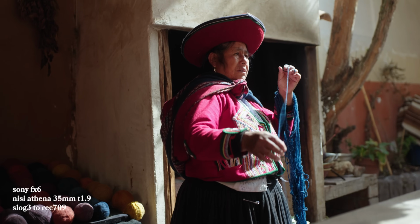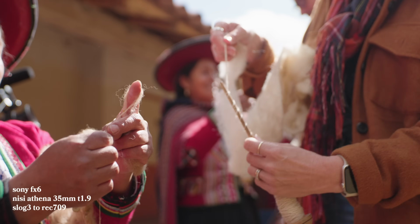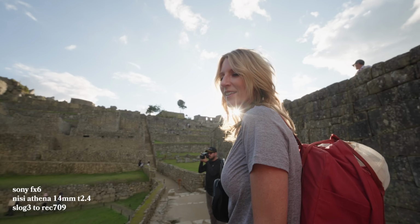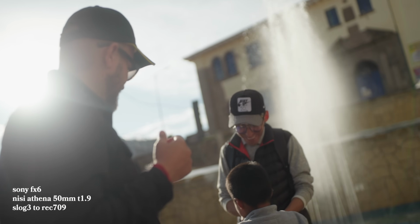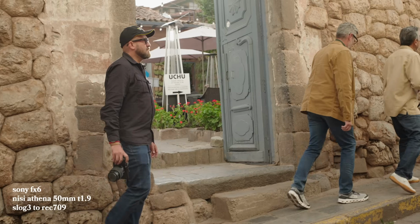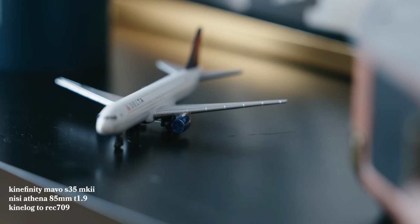The micro contrast is there, which allows your subjects to pop off the screen a bit so it doesn't feel too flat. The flares are not overwhelming when light hits it. It does veil a little bit, but nothing crazy. Lens breathing is well controlled, as well as the chromatic aberration.